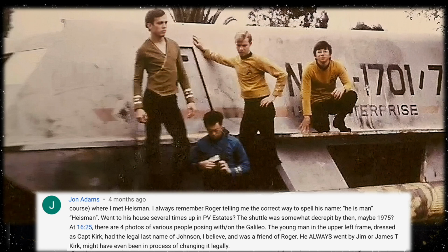My Rosetta Stone, so to speak, was a comment by John Adams, who was able to positively identify at least one of the people in the photo. "But I always remember Roger telling me the correct way to spell his name. He is man. Heisman. Went to his house several times in PV Estates. The shuttle was somewhat decrepit by then, maybe 1975.